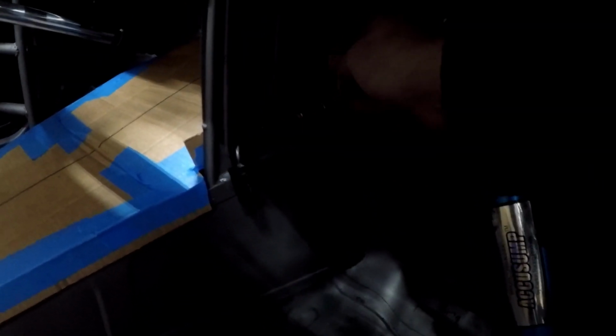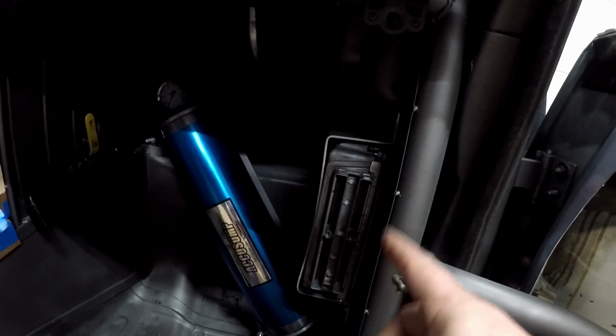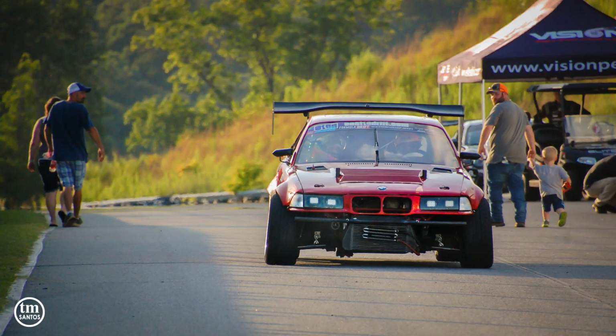Lastly, I just had a couple things. I got my oil valve kind of placed where I'm going to put it and start determining where I'm going to put the AccuSump lines, and I got my ECU kind of pinned to the side there. And I also got a cardboard mock-up of my transmission tunnel cover done.